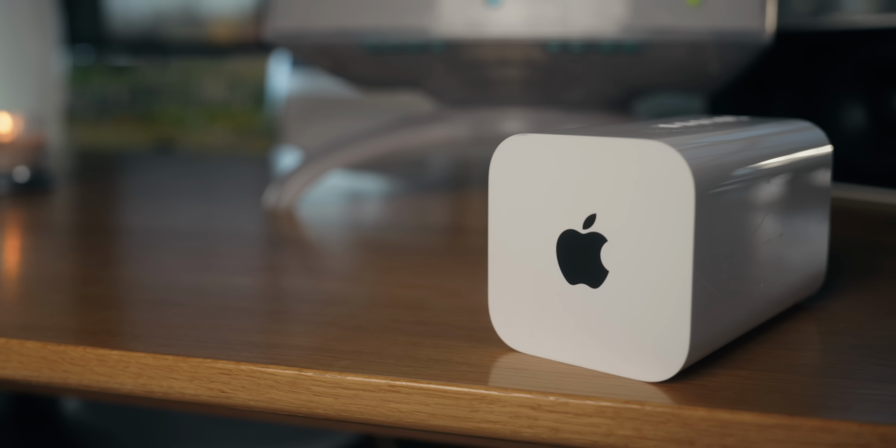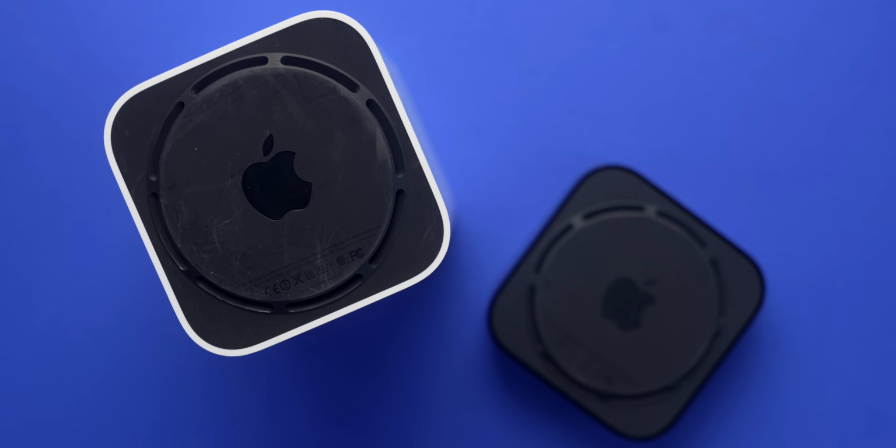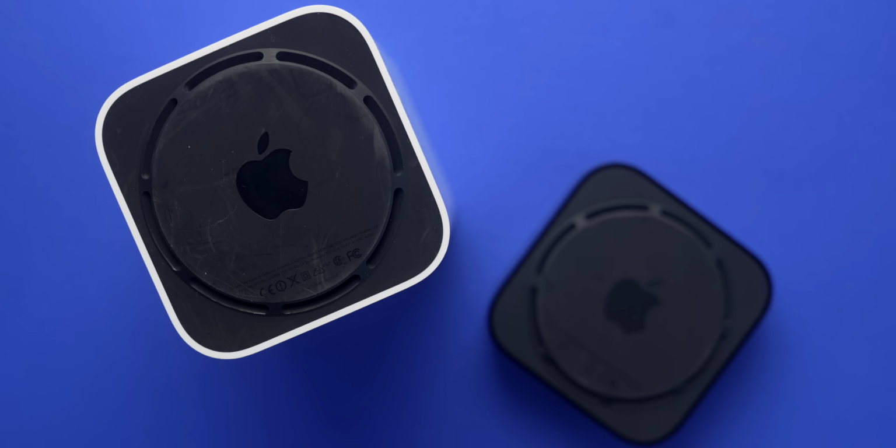So that's been a little bit of a history lesson in Apple's involvement in Wi-Fi technology and my total wish list of what could be a really cool product line of new routers.